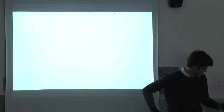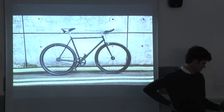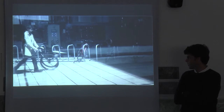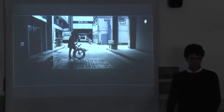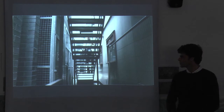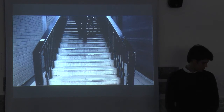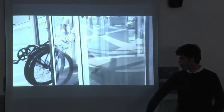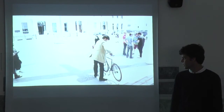I have done some other deployable stuff applicable to objects. This is a foldable bike that is not as complex or as expensive as a Brompton. It's a system that you can incorporate to any bike, and it's as simple as folding and unfolding. You can see it now. You just need to open the bike, and that's it. It takes much less time than a regular bike.